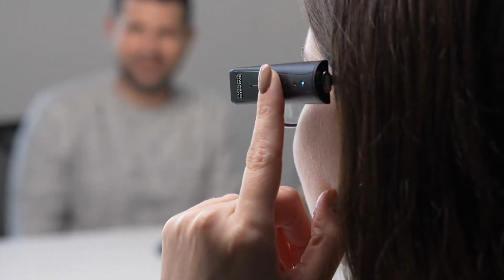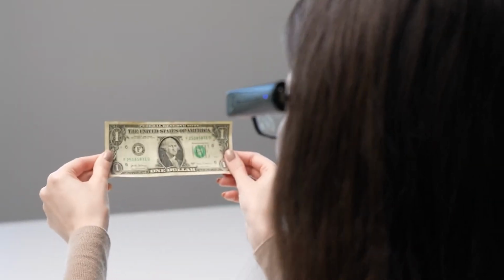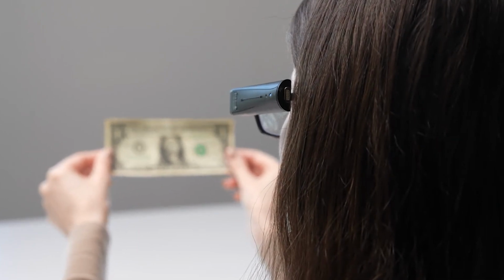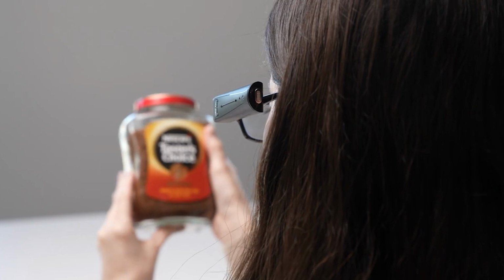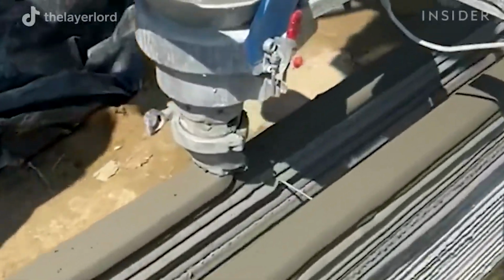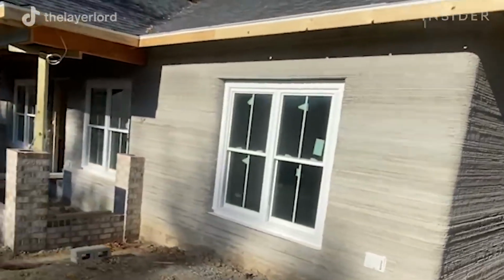OrCam MyEye Pro also enables them to recognize loved ones, find objects, use the correct currency, and select the perfect color. Powered by advanced artificial intelligence technology, it can read texts on smartphones, computers, signs, books, newspapers, and much more. OrCam MyEye Pro truly represents advances in the field of assistive technology for people with visual impairments.